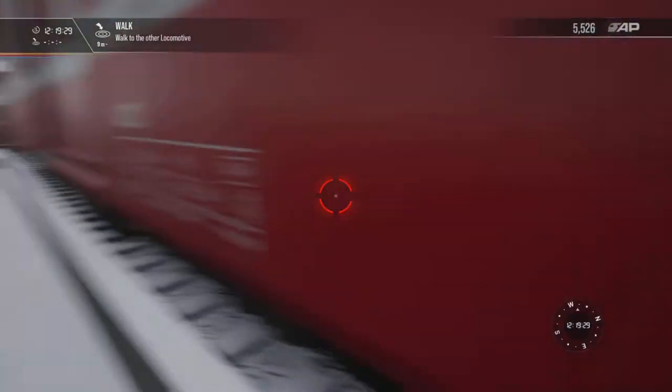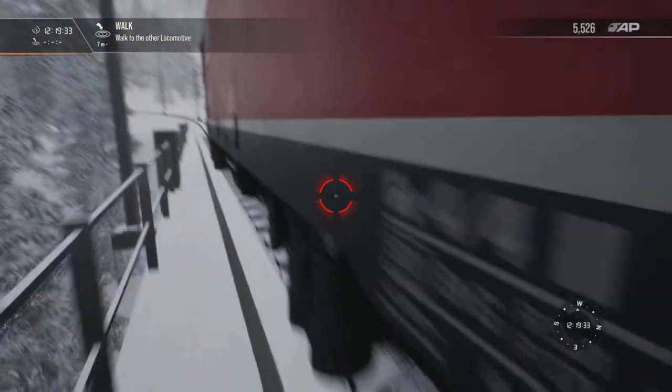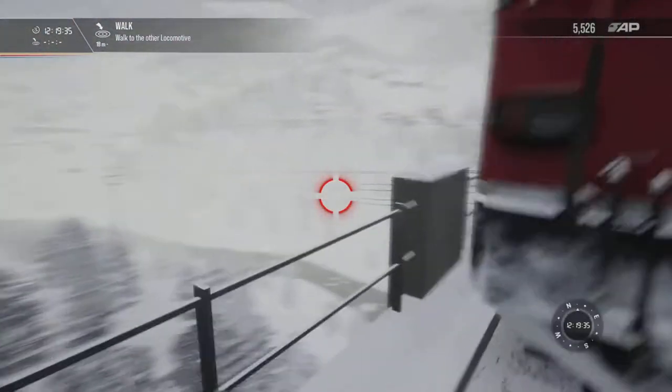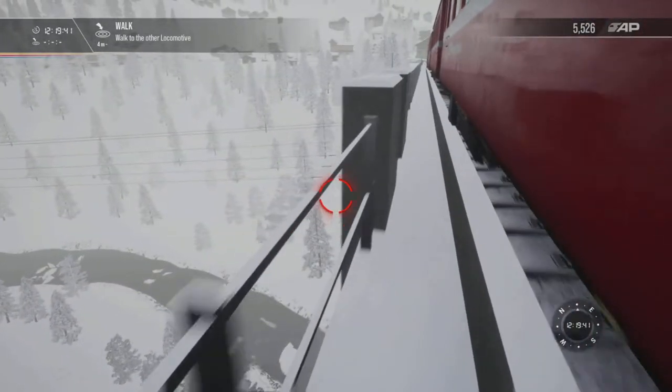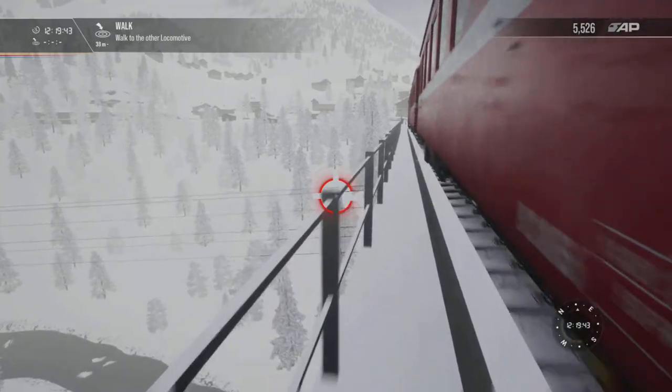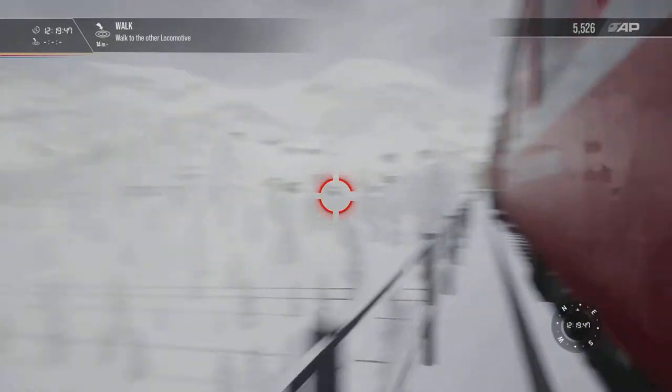Why does it want us to do that? Does it want us to go on this side? Don't know. Walk. There you go. I really didn't want to be going off of here. Look at this though. I mean, this is beautiful.